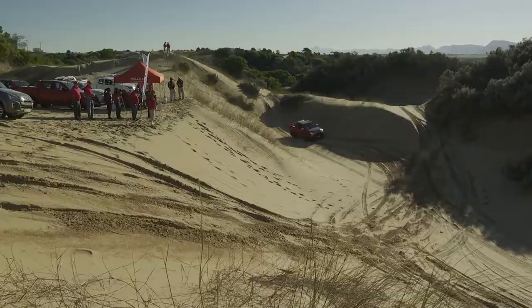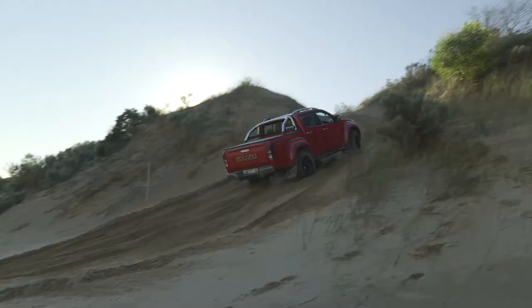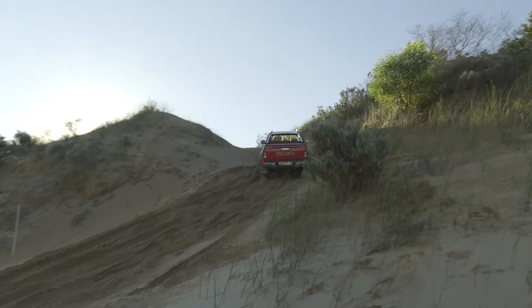And then it was the turn of the local motoring media to put the AT35 through its paces. I think the concept of bringing Arctic Trucks to South Africa is very, very cool. Seeing it in action today, it's been absolutely awesome, especially with the tough challenges we face today. That's the toughest part of the whole thing.